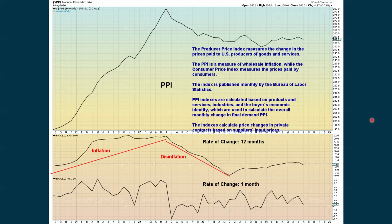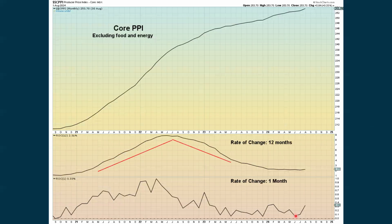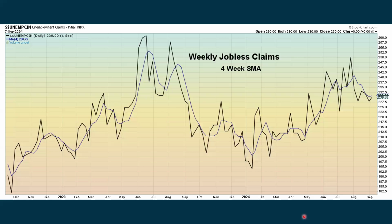Here is our chart showing on a year-over-year basis, the rate of change going back 12 months, where we are starting to come down, and we're also going down on the month-over-month rate of change, and flattening out and coming up just a little bit with the core PPI, and going up on the month-over-month basis since we saw an increase there. Weekly jobless claims turning back up.